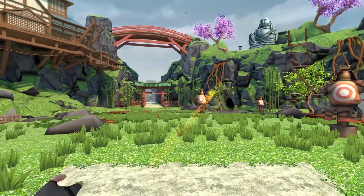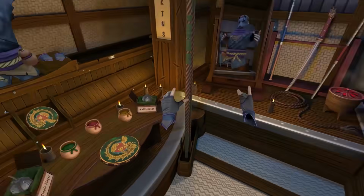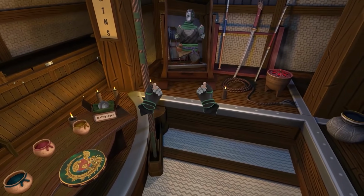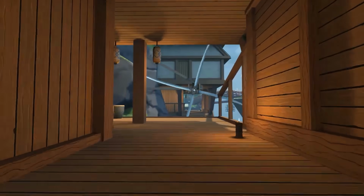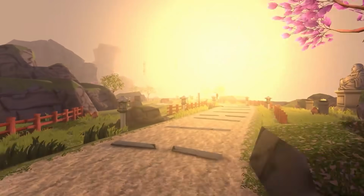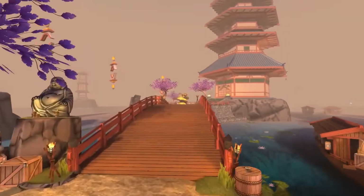So this was released on Steam last year, but it is coming to the Oculus Quest this year, and it's set in Japan, so it has some stunning environments, 15 of them in fact, and you have to throw your disc and get it to its endpoint with the least amount of throws. Each level has traps and secrets, so it adds some replayability for you to find them, to improve your score. And there are also cosmetic items that you can find and unlock, so you can customize your disc and your character.